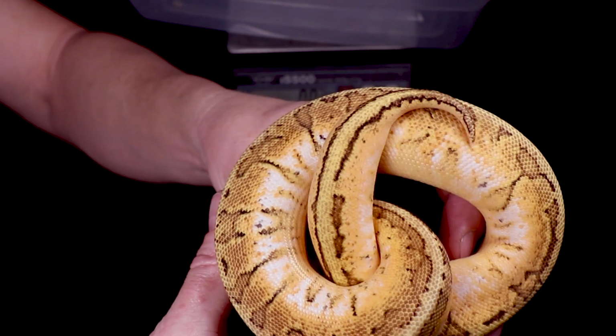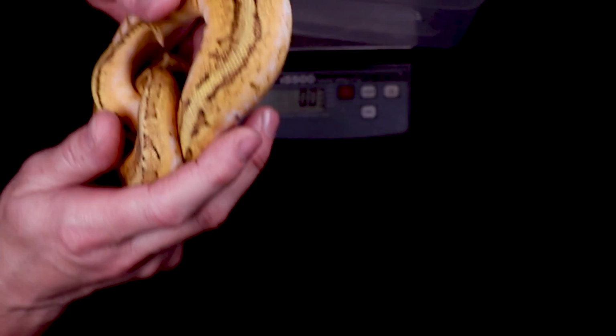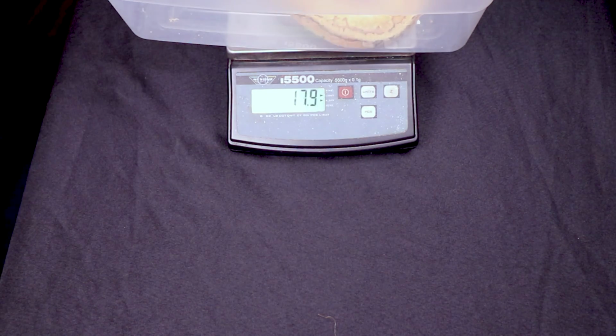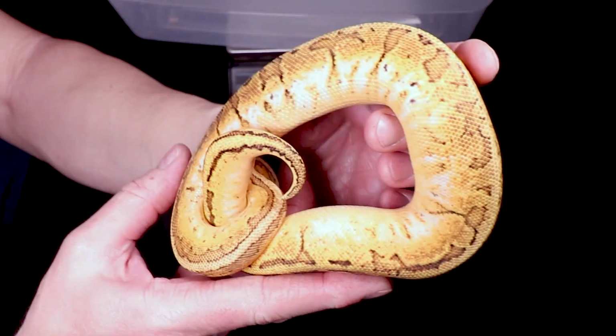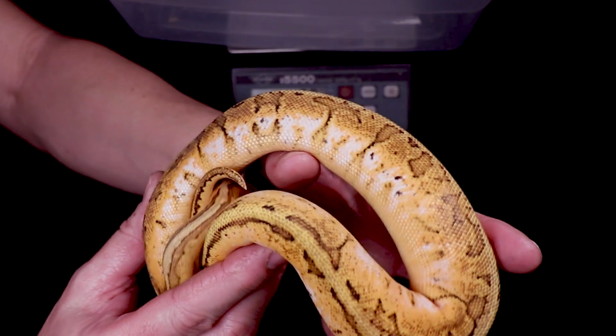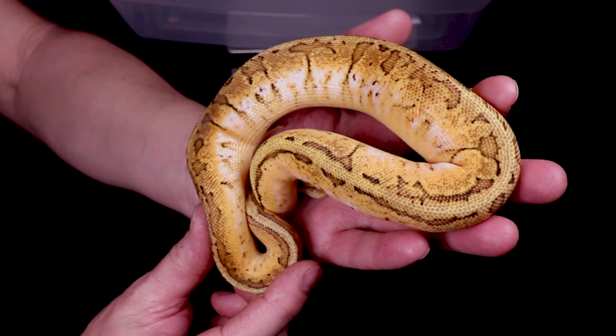Alright, so here's another one of my holdbacks. This girl's name is Slim. Let's see what she's coming in at. She's a really beautiful snake. She's coming in at 301 grams already. Getting pretty big. All my snakes are on frozen thawed rats and mice. Mostly rats with an occasional frozen thawed or fresh killed mouse.